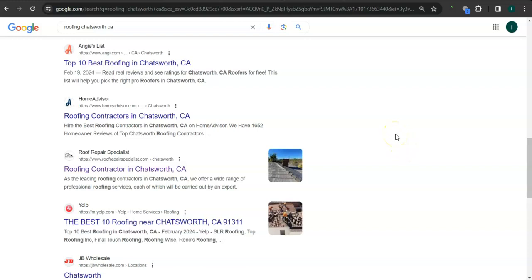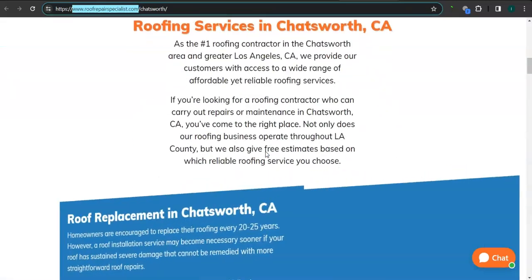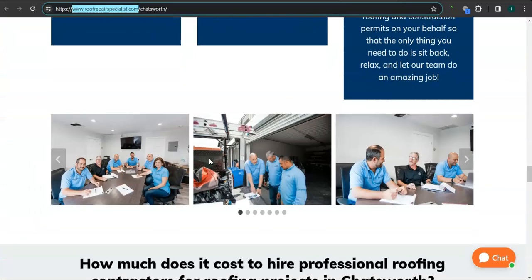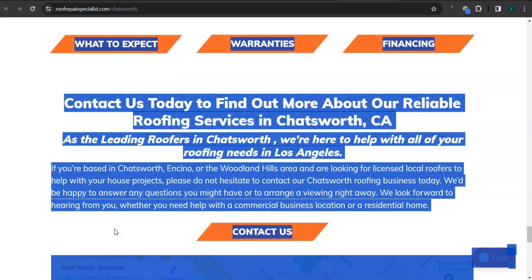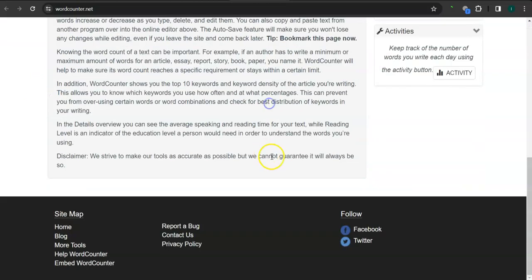And let's take a look at your competitor's website. So I pulled up Roof Repair Specialist here. So good logo here, great photo, clean looking layout, great photos here, right? Good amount of content. And let's check out the number of words that they have on their homepage. Okay, so they've got over 1,600 words, and that's a really good amount.